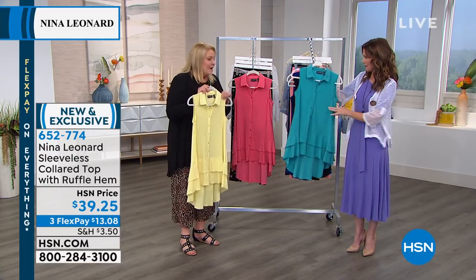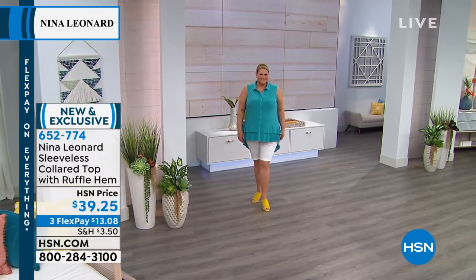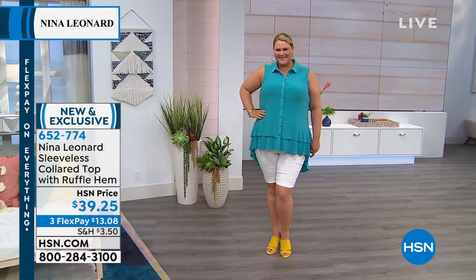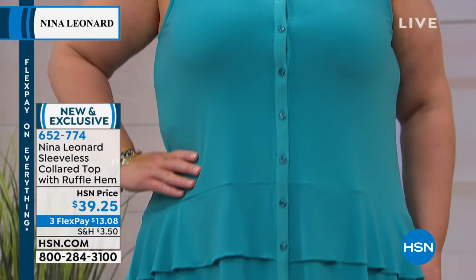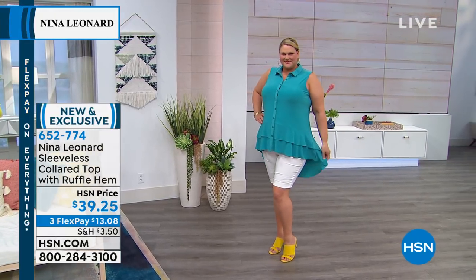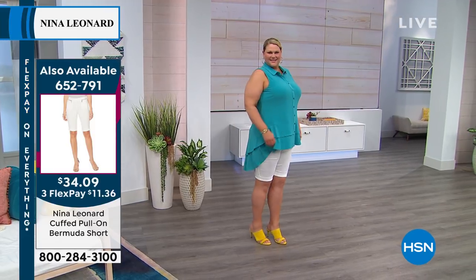Miracle Matte Jersey. Okay. Five fantastic colors. The color that we're showing on Jamie is, I believe, our Caribbean blue. Caribbean breeze. Exactly. We also have black. Oh, look at that. She popped it with a yellow shoe. Isn't that so cute with the yellow shoe and the shorts? Those are the Bermuda shorts we were talking about earlier that have the 11-inch inseam. Absolutely terrific.